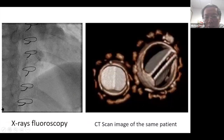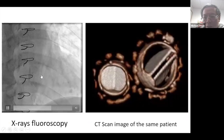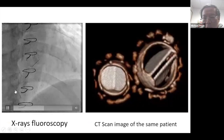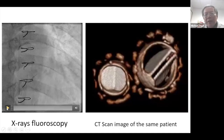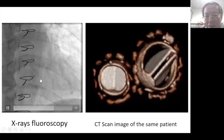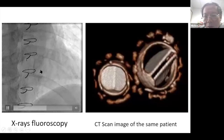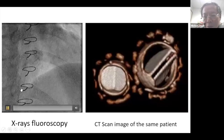Well, I'm going to show you some interesting images. The one on the left is X-ray fluoroscopy that we use in the cath lab to look at the inside of a human heart. And you see these wires. This patient had an open heart surgery. These are the wires to hold the chest bone together. If you look carefully, you can see something flopping inside the chest. These are the two mechanical valves that are controlling the blood flow in this person's heart. One of the valves is not working, and it's not very easy to see using fluoroscopy.